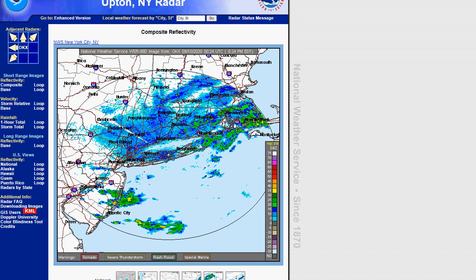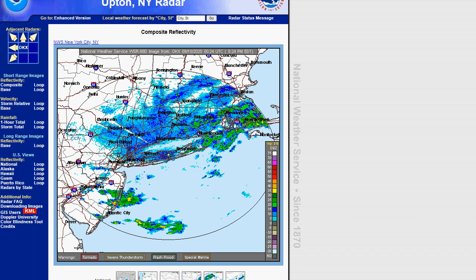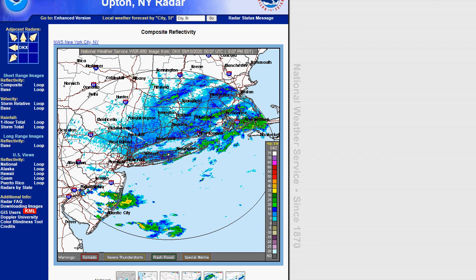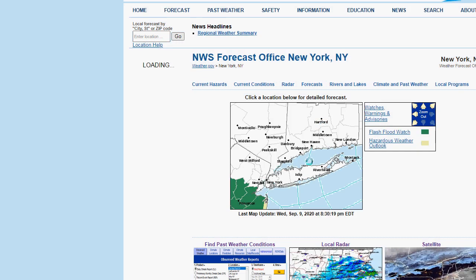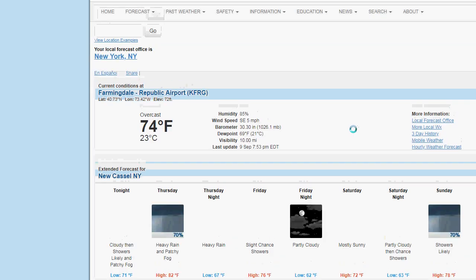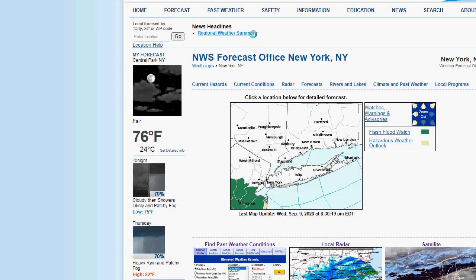It's been a start with some sun and then a lot more clouds and a couple of sprinkles in the afternoon. Got a couple of showers over the Jersey Shore and we're going to start seeing some wet weather move into our area. Looking at the current conditions outside: 76 at Central Park, 74 at Farmingdale. It's pretty humid out there. Dew point 69, not all that hot, but pretty humid.